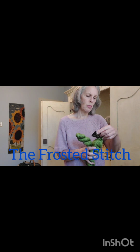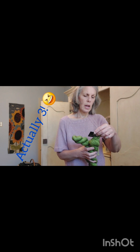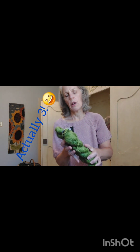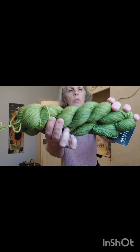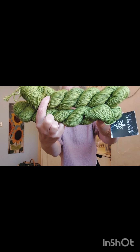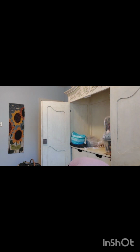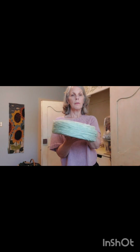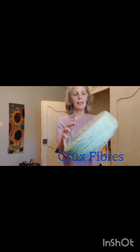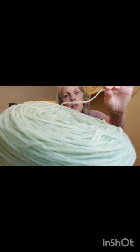And I have 2 skeins of DK, Deep Freeze DK from the Frosted Stitch, another Canadian dyer, a Northern Ontario dyer. And then I have 4 plates of unspun that I bought from Crux Fiber.